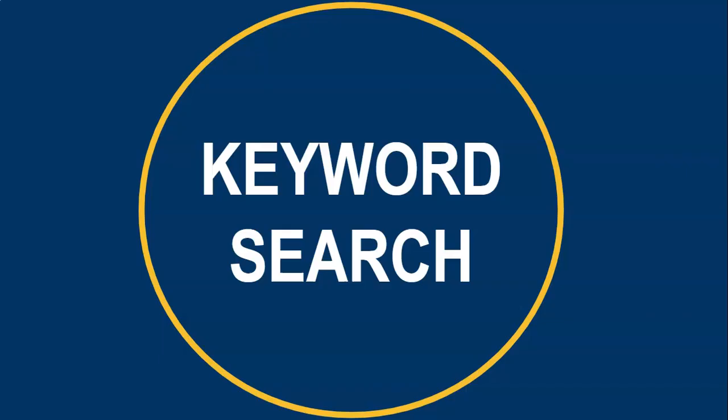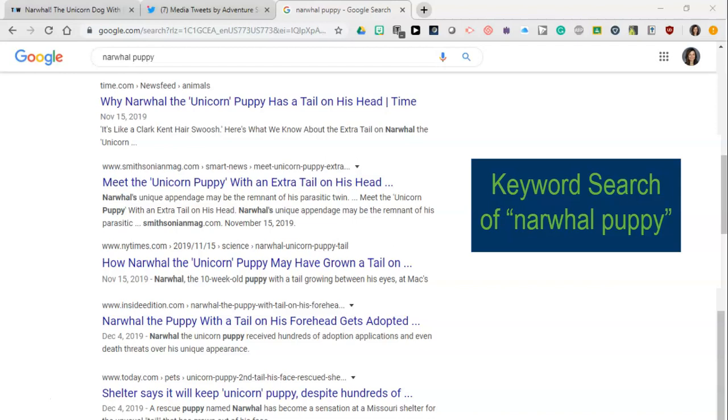Let's start with a simple keyword search. This is exactly what it sounds like. Take the most important words from a site or a post and search for them in Google. If you don't find what you're looking for, vary the keywords. Scan the results of your search to look for URLs you recognize. Avoid blogs and personal sites you don't recognize.